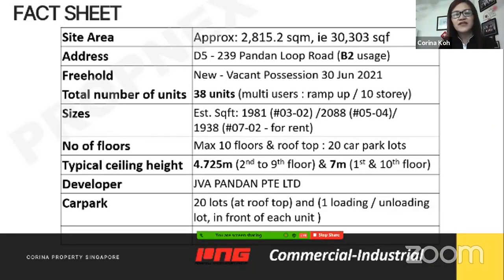Now the actual area is 30,000 square feet, located at 239 Pandan Loop. There are 38 units, and we're looking at some of the units that we want to feature right now. There are 20 car park lots at the rooftop, and each unit will have one loading and unloading car park lot in front of the unit itself.